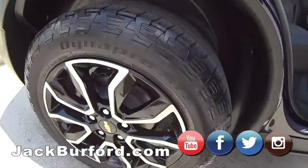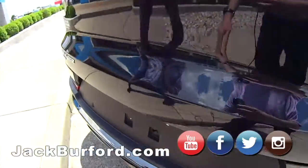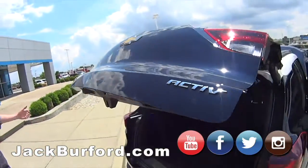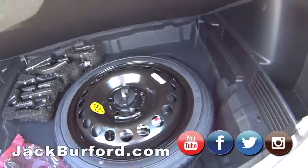Look at those tires. Those tires will not have a problem with any mud or snow. Of course, it's the Active. We open up this tailgate here. Power, of course, power up and down. Got your button right here. Space under there for your spare tire.